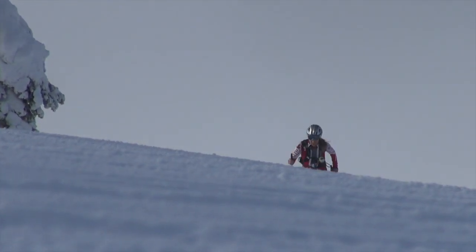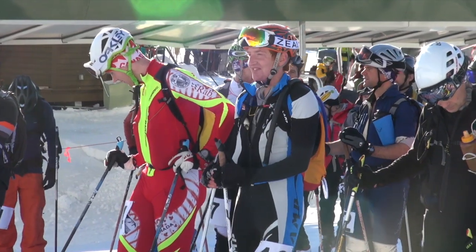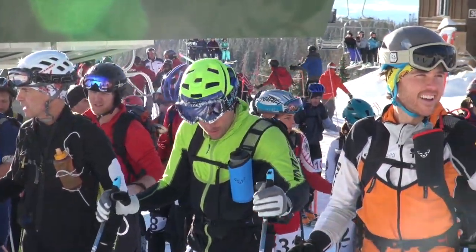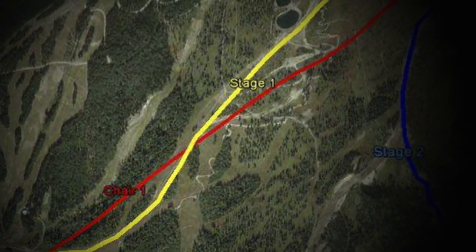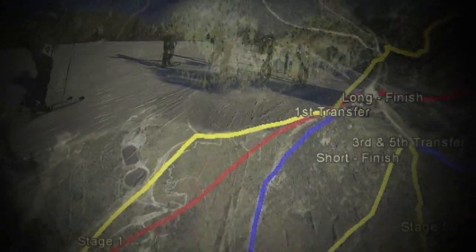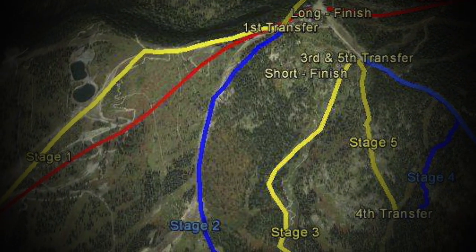Whitefish Whiteout is a European tradition. It is a mountaineering race. So we have athletes from all over coming to skin up the mountain and then ski down a run. Skin up another run, ski down another run. And we have four legs to the long course. They skin up Tony Matt, which is the highest ascent. It's over 2,000 feet. And then they're gonna go down Inspiration.